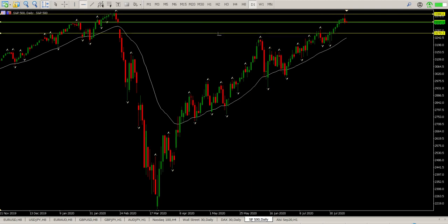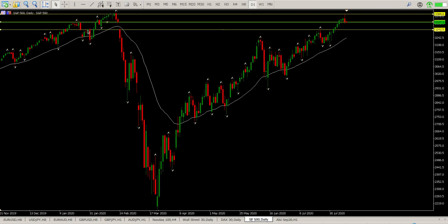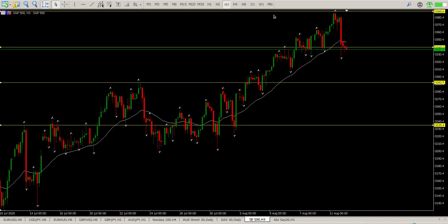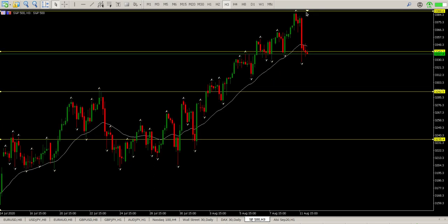Breaking through that, then obviously we have support lower down, and then we have even more support all the way down here. Okay, so for me at the moment, pretty healthy pullback, and a bit of a triangle forming, but we'll look at that on the lower time frames now.